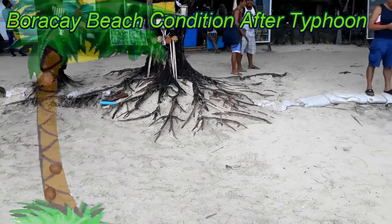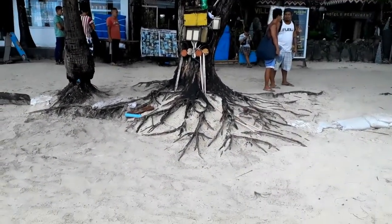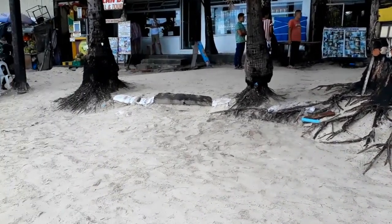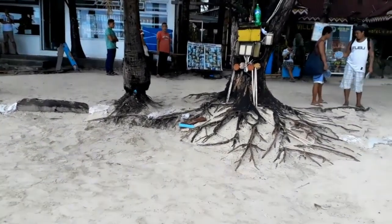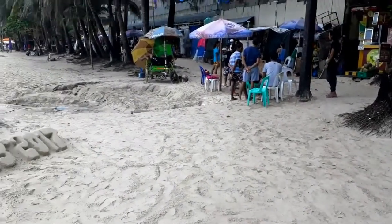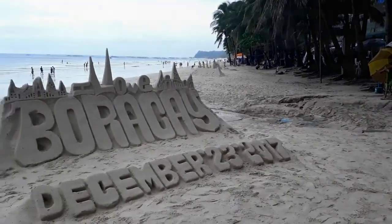After last week's typhoon, you can see the tree roots are exposed because so much sand washed away. Well, the torrential rains really took a lot of sand out of here. We'll come over here and look at this mess in a second. Seems to be an unfortunate side effect.